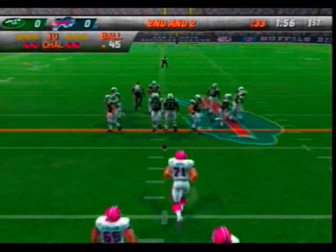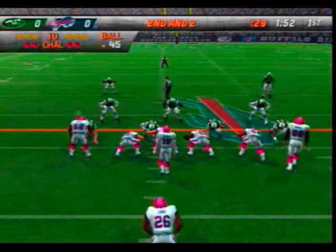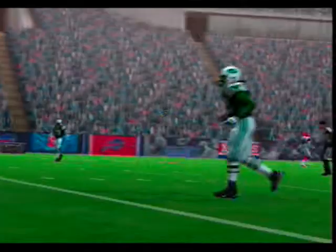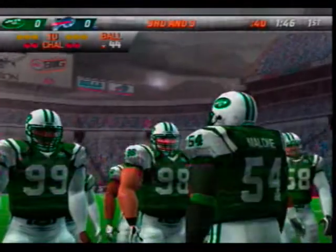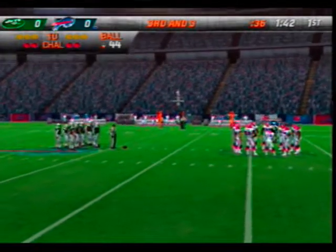Second down, two to go. Going to the right. He's brought down behind the line. No gain on that play as the linebacker slipped in almost unnoticed. Yeah, he did a great job getting in there. He was looking for the run before they even snapped the ball.